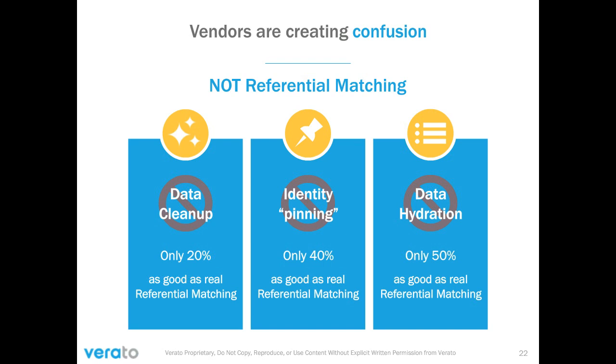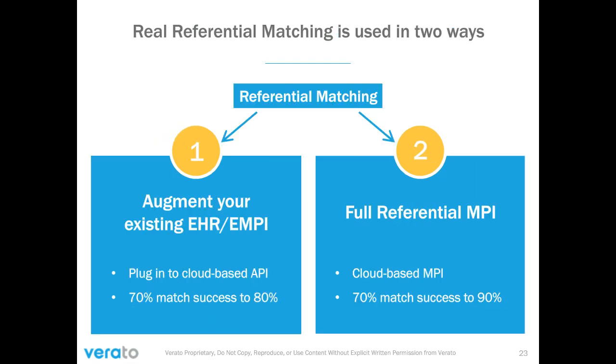In fact, what I would tell you is that a real referential matching system does the entire matching process itself. And it does it in one of two ways. It either does it in the aid of an existing EHR or EMPI, so it augments the matching that you're currently doing simply by plugging your existing matching system into the referential service. That's number one on your screen in front of you. Or number two, it does it by offering a full referential matching MPI, so the entire MPI function is offered by the referential matching service. And that can get you to a full 90% of match success rates.